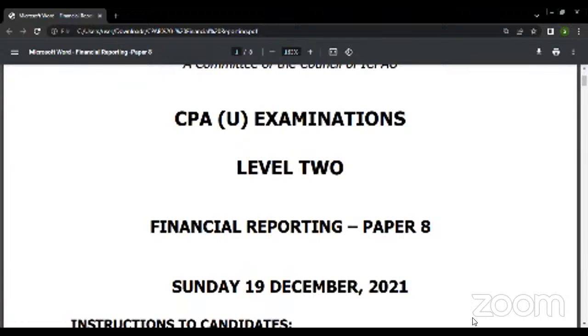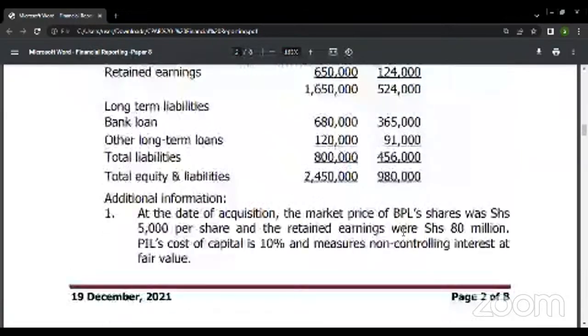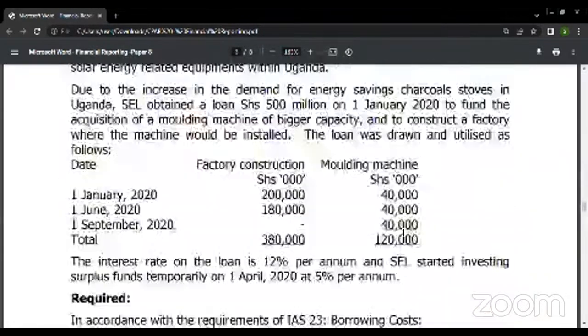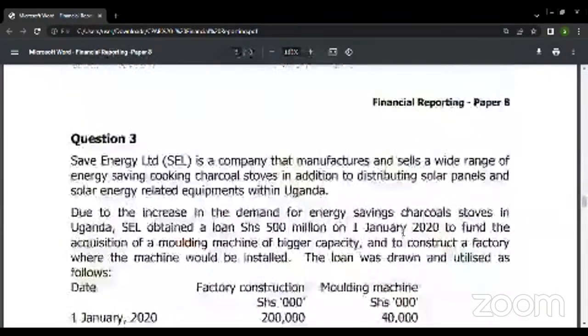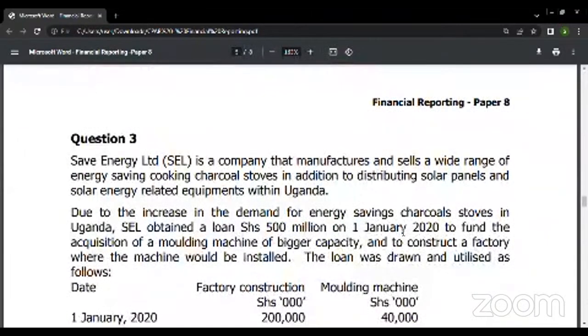This is December 2021, so you can get that question paper. Then you go straight to question 3. Then we see how we can revise this. So you have question 3. This question 3 was about borrowing costs.